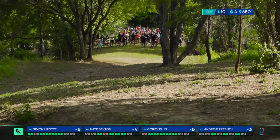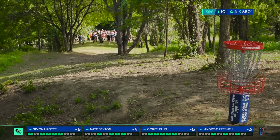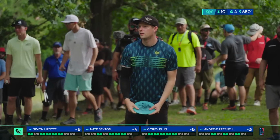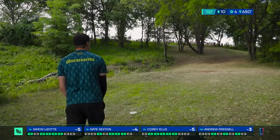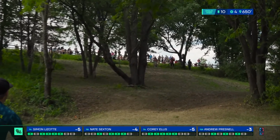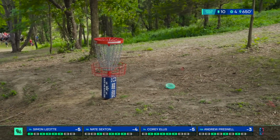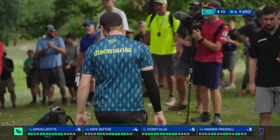Corey let one slip a little bit there. Wasn't able to hit his gap. Great drive still, though. And that's about as easy as hole 10 will ever look for any human being ever.